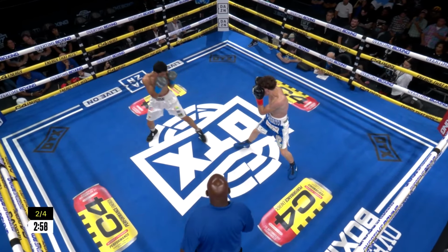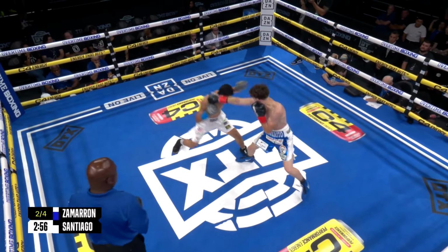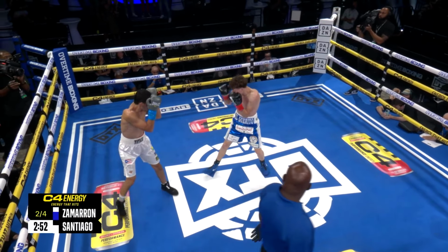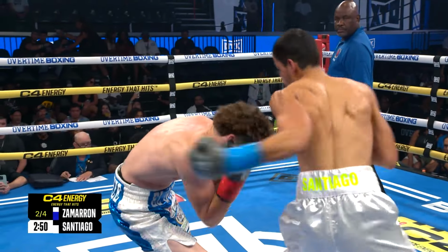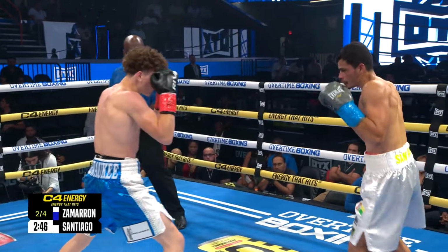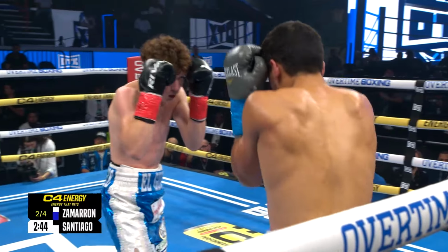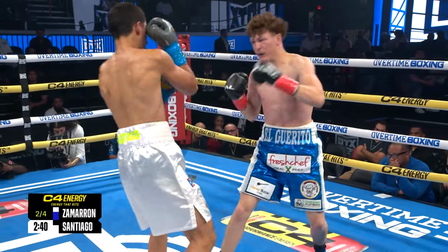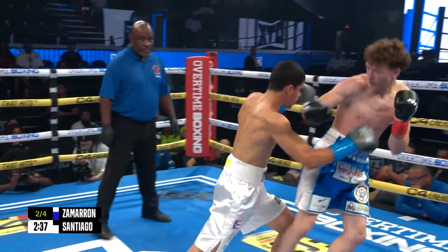As round two begins, Chris, a couple moments ago you pointed over to Zamarron's corner. You noticed some swelling over the right eye of Zamarron. We didn't want to be dismissive of Santiago's work. Clearly it had some effect in the opening round. Yeah, no, there's a pretty significant swelling over that right eye. It looks to be like a small abrasion or bruise there. Didn't see ice applied in the corner, though.